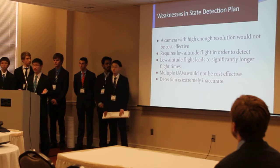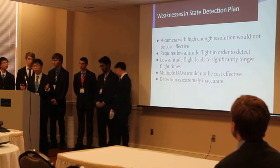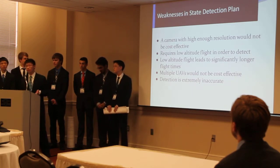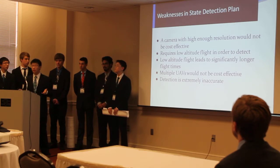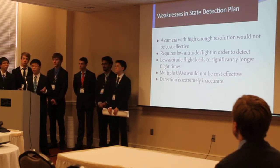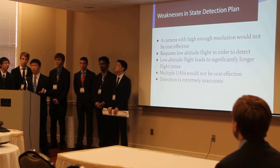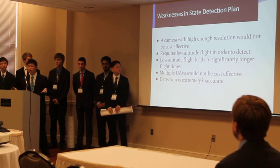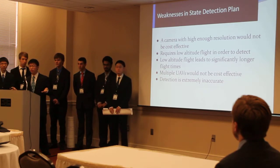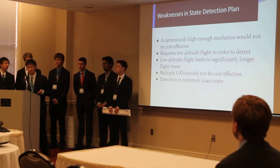Originally, we planned to detect the damage which the European corn borer larvae would inflict on the corn. However, we found this to be unviable due to how minuscule the damage actually is. We calculated that we would need a top-of-the-line 60-megapixel camera while flying 50 feet above the corn in order to reach the minimum detection threshold. On top of this, detection through this method would be extremely inaccurate due to the many false positives that can be detected throughout the field. Low-altitude operations lead to exponentially longer mission times, which can be countered by adding multiple UAVs. However, both options are not cost-effective.